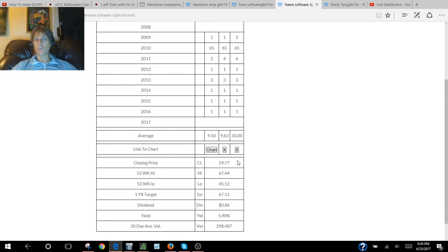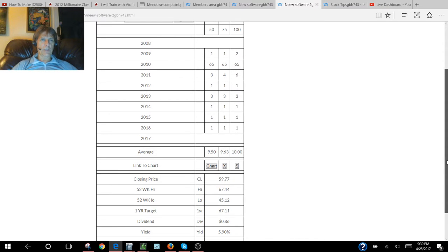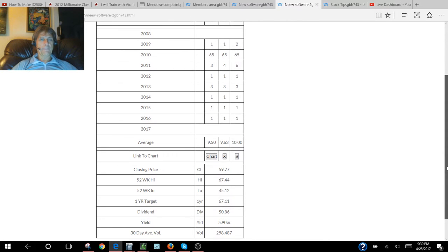It does, really. What doesn't look good, this is where you have to make your choices, is number one, you're missing an 08. Number two, in 2010, it's 65 days for it to hit its target price. So it averages out to around 10 days. Do you really want to hold for 10 days? Or do you want to disregard this one and say, hey, on average, she's usually out in a very short period of time?